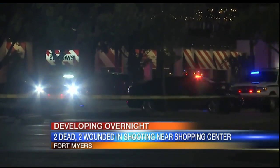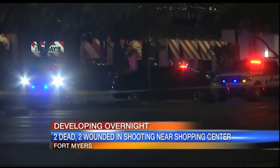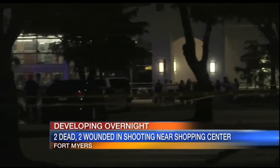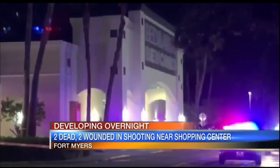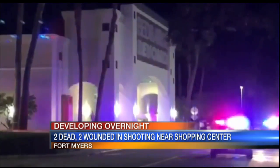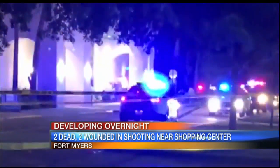Developing overnight in southwest Florida, 2 people are dead, 2 more injured in a shooting near a Fort Myers shopping center. Reports say a woman was marking her birthday when somebody shot her husband in the chest and killed her son. This happened at the Bell Tower shops at Daniels and 41. Not a random thing. Police think there was some history between the shooter and the victims. We'll continue to update the story throughout the morning online at mysuncoast.com.